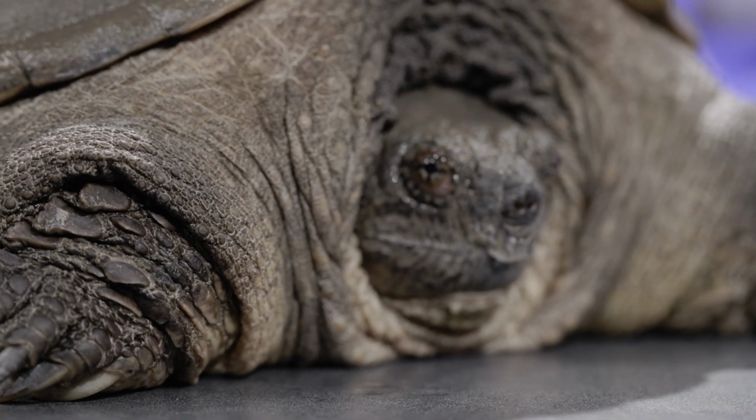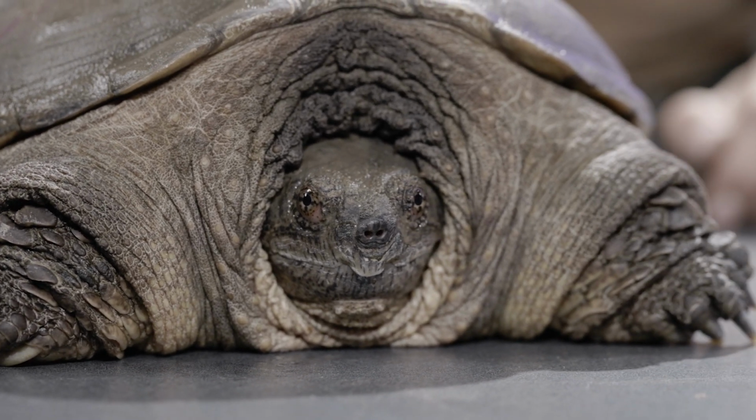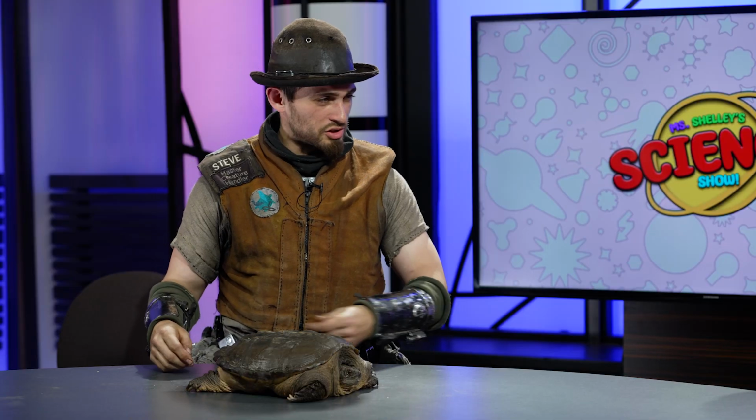Now some animals like amphibians need wet environments in order to survive. So Steve, can you tell us about this amphibian? Yeah, this is Bowser, and she is a common snapping turtle. So these guys, we have them all over almost the entire United States. Like seriously, throw a rock and if there's a body of water, it's probably got some snapping turtles in there. These guys are primarily in the water.